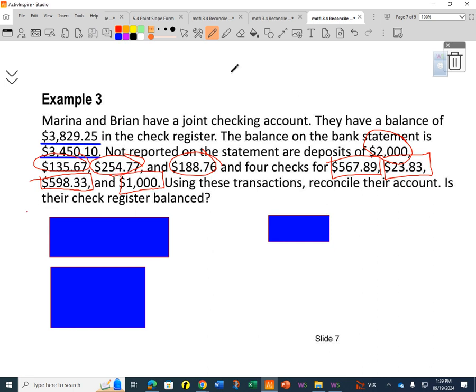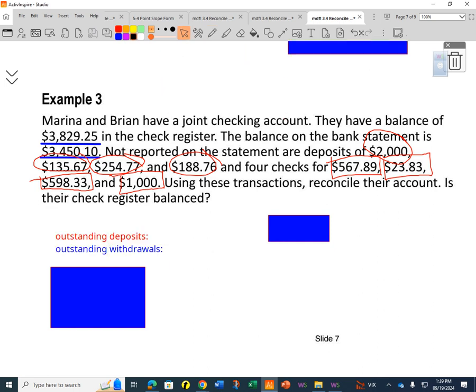So now we've looked through this information and got ourselves organized. Now we're going to reconcile, or see if we can reconcile our accounts. We're going to start just like we have been doing. Go ahead and add up your deposits so you know how much your outstanding deposits are. That will be the things you circled, right? We're making it easy for ourselves if we get organized before we start doing the math. So add up everything that you circled and put that by outstanding deposits. Add up everything that you put a box around and write that next to withdrawals.